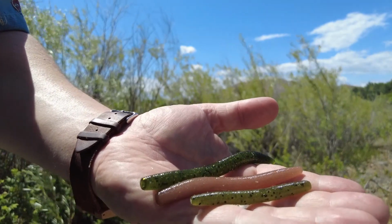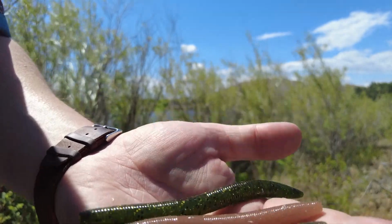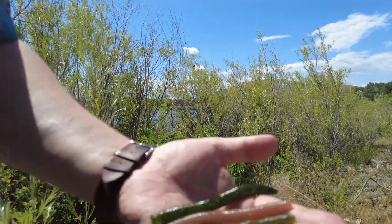I'm not a big time basser, so when I do bass fish, I need to make my licks count. So I like to use senkos. They're very simple, and let me talk to you about them right now. There's 3 different sizes. I got a 3, a 4, and a 5 in there. I tend to use the 4s the most, but I'll go 5. You might as well go big sometimes.